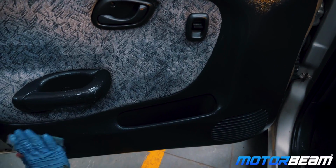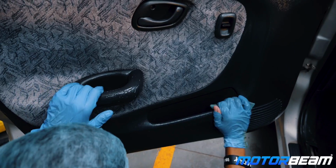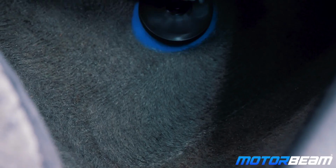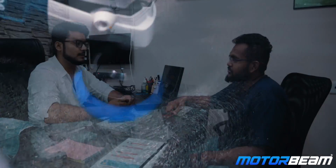For the doors and the dashboard also, we will do thorough cleaning. The AC vents are dirty, so we can go for the AC sanitization. There will be steam cleaning of the AC vents and the defogger section. Understood. And for the floor also, we can go for advanced scrubbing with machinery. Perfect. So I guess we should get started now. Definitely.